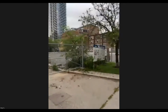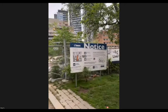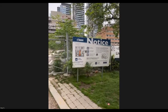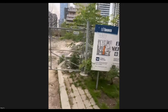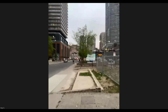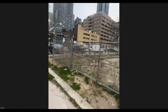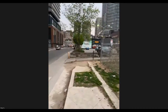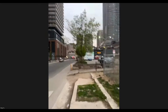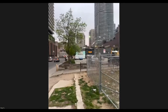So right now you can see the sign here. It's the government notice for new development. We can see the address is 20 to 26 Midland Street. And right now we can see around the building, how many buildings there are and how tall they are. So the first floor, we're facing the west. You can see right now they have a parking lot there.